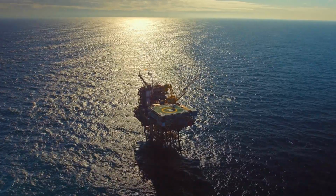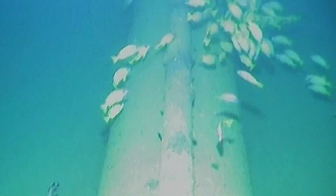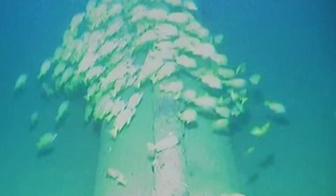So AIMS used a collection of industry-obtained historical remotely operated vehicle video imagery of their offshore oil and gas platforms, and we combined that with scientifically gathered video footage to look at the value of these structures for marine life, both in the northwest and in the southeast of Australia.